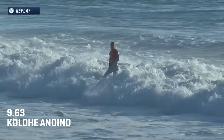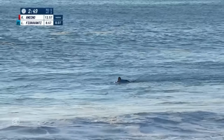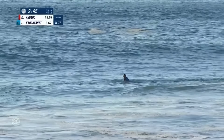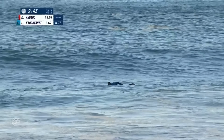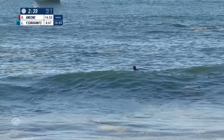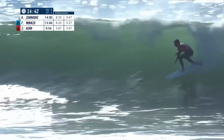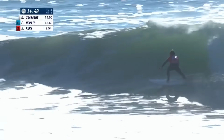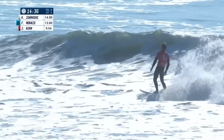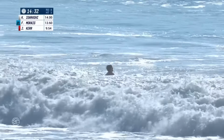That is just going for it, throwing everything into it, getting that total rotation, facing straight at the beach when you land. That has just shown total commitment right there, and that's going to be a huge score for Andino. A 9.63 for Kolohe. Stay on the face right there, and Josh Kerr's up and riding now. Driving down the line, a huge alley-oop attempt, and he greases the landing. And that might just be the score that Josh needs.